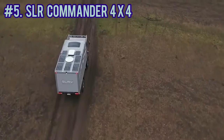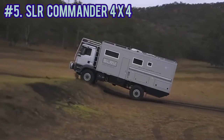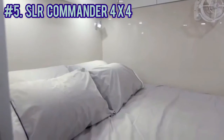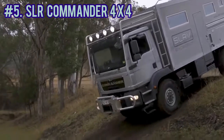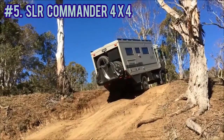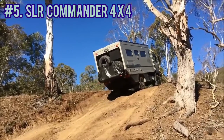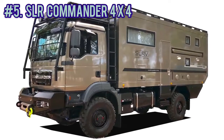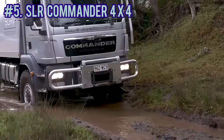Completely self-contained, the SLRV Commander has an impressive list of included and optional features that give it its long-range and long-term travel capability. The Commander is available in a choice of floor plans. The cheapest SLR Commander 4x4 goes for $450,000.